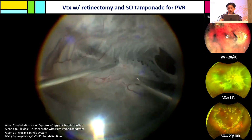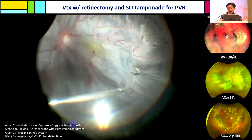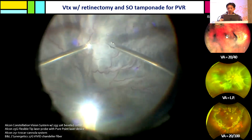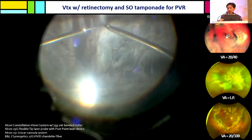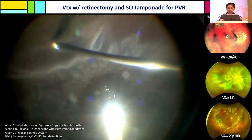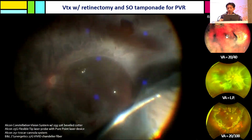It's very challenging because the retina is very ischemic and very fragile. Even with the bimanual technique and tangential peeling, we still encountered some retinal breaks. As you know, in this case we cannot completely remove the membrane, so I still needed to use silicone oil tamponade. But again, when you look at the peripheral area, it's not anterior PVR.